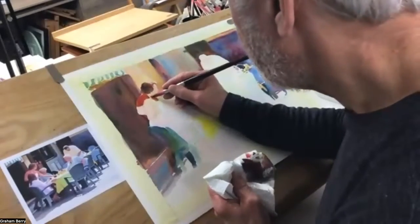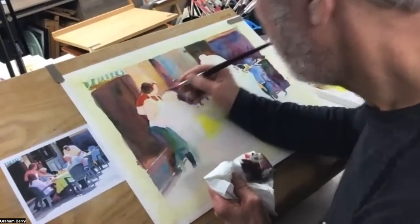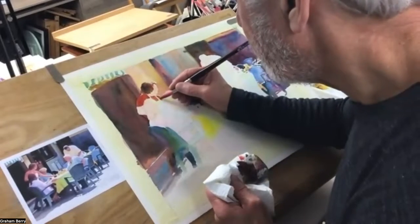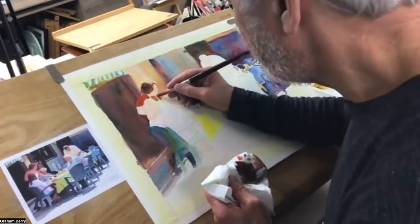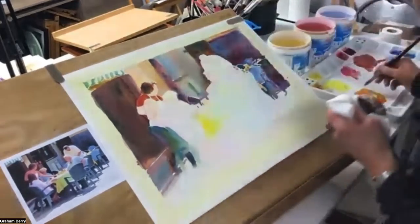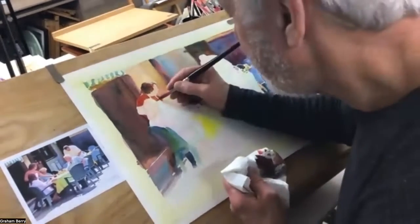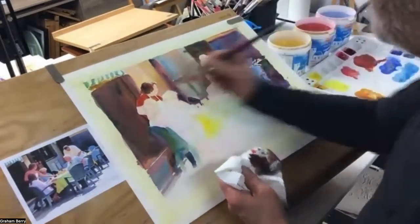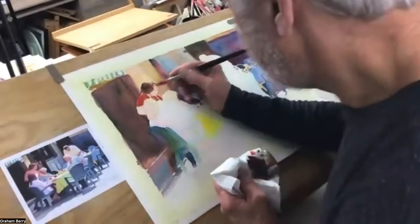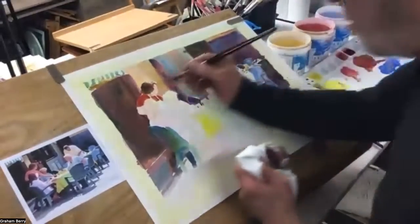Uh-oh. And they were printed, so my first job was printed. You've got to learn on the job. It was a totally different style to what I'm painting now, with smaller brushes, a bit more detailed.